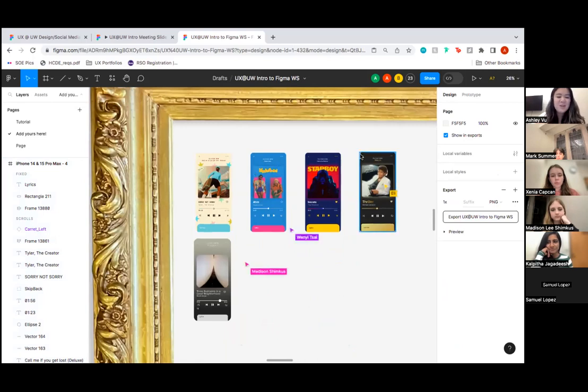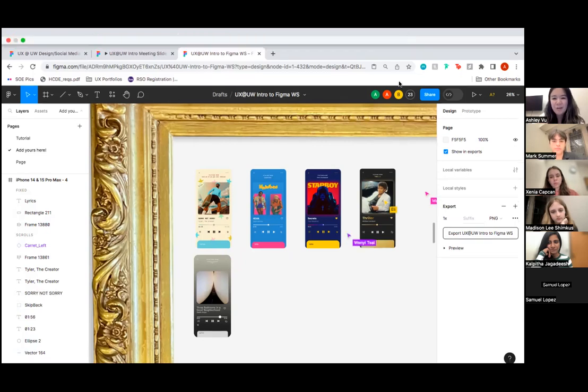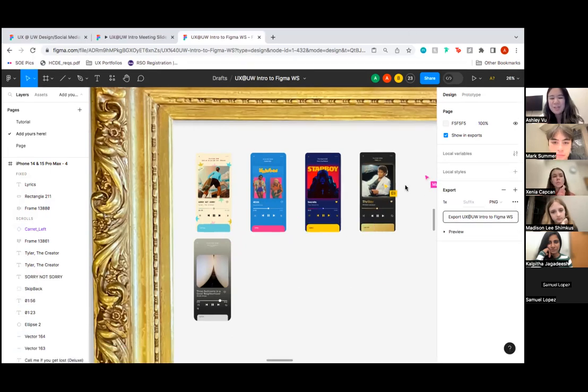If anyone has any questions about the club, UX, or design in general, or anything, feel free to unmute and go ahead and ask. But we'll keep working, and then around 7, we'll wrap up. Then we'll try to take a picture of all your UIs because they look super good.